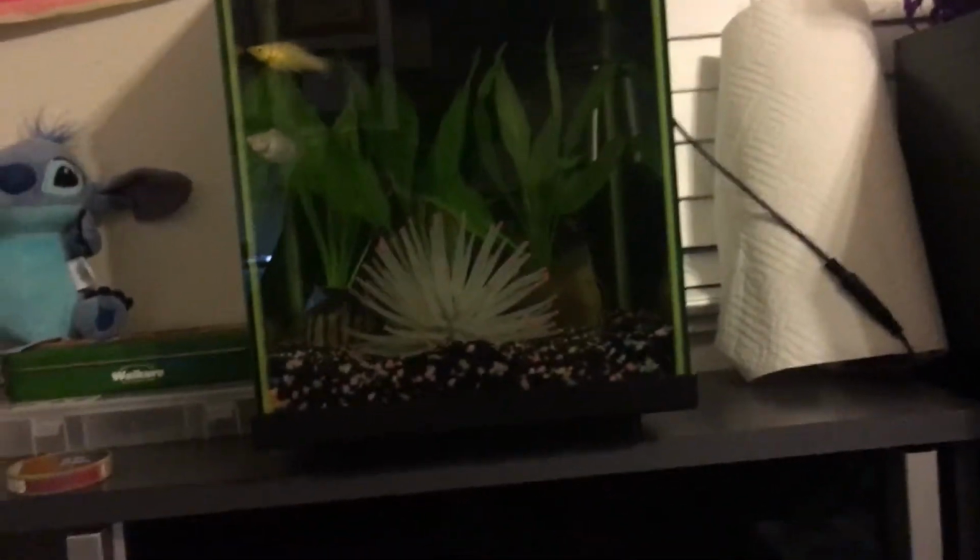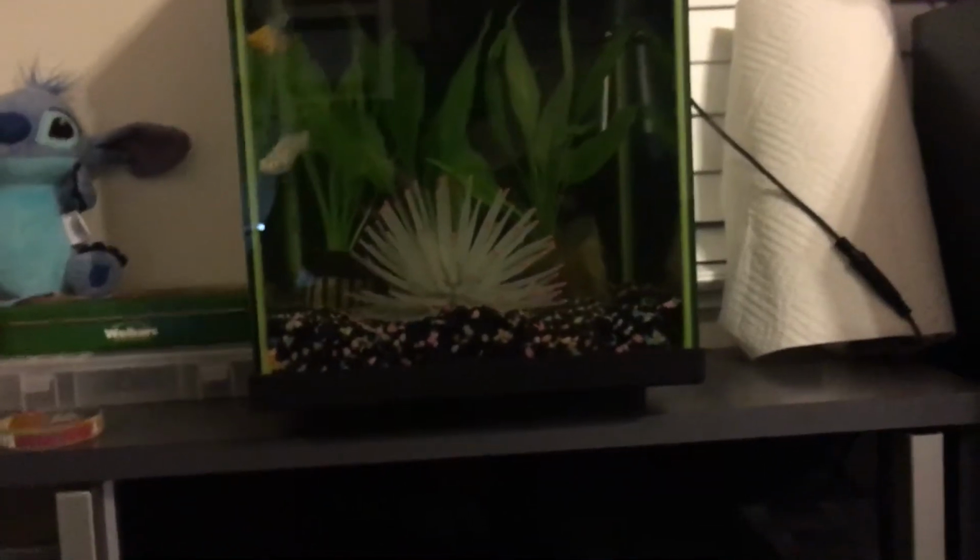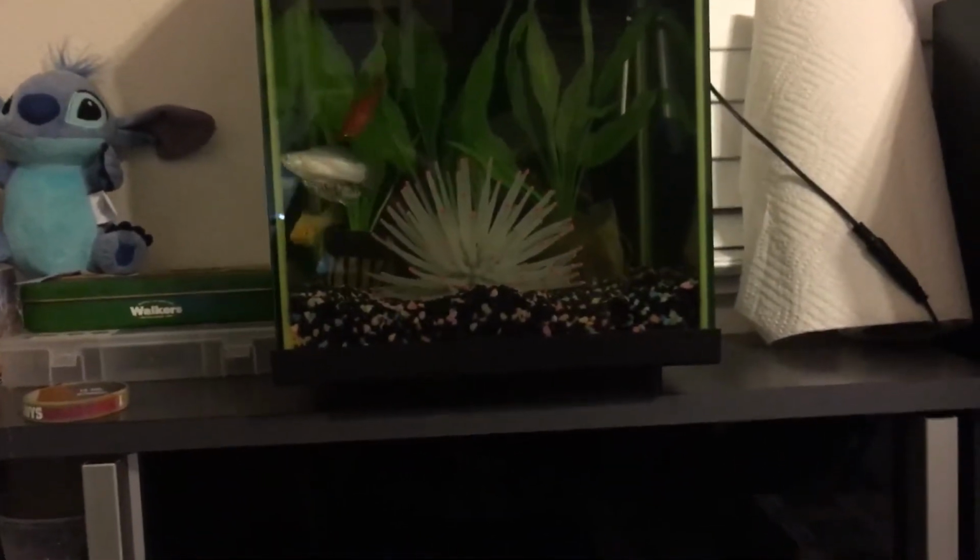Alright, but anyway, this is my 5-gallon molly tank. I do have three live plants in the back and a little anemone, basically all hiding spots for the babies, but the babies just hide behind the filter. So, without further ado, let's go to the next big tank, which does have some new inhabitants in it.